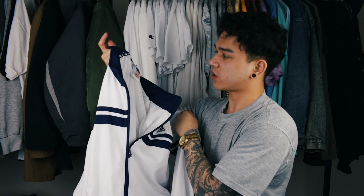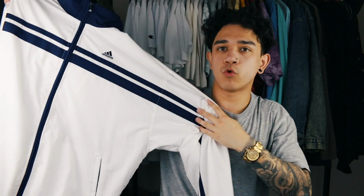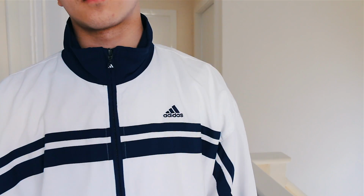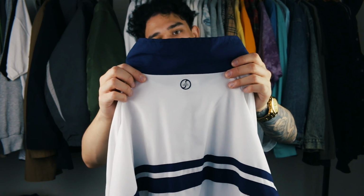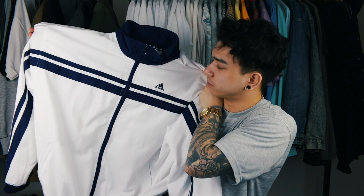It's a really cool track top in really good condition. He must have taken really good care of it or just never wore it, one of the two. You've got the old school Adidas tag on the inside there. You've got some stripes going all the way across the front, leading onto the sleeves. Small Adidas logo on the front. The entire collar has been navied out, and a small Adidas logo on the back. So yes, a big old Adidas track top from some footballer somewhere. Safe for the top, cuz.